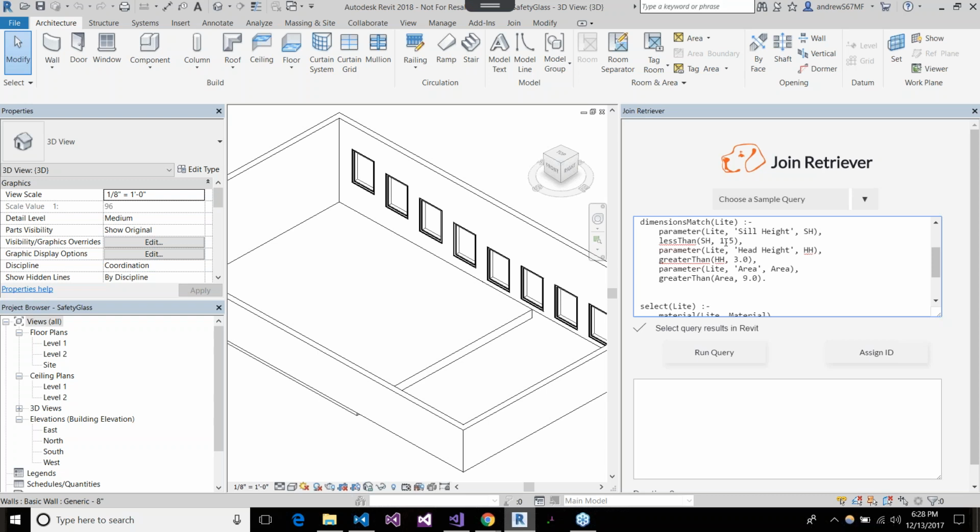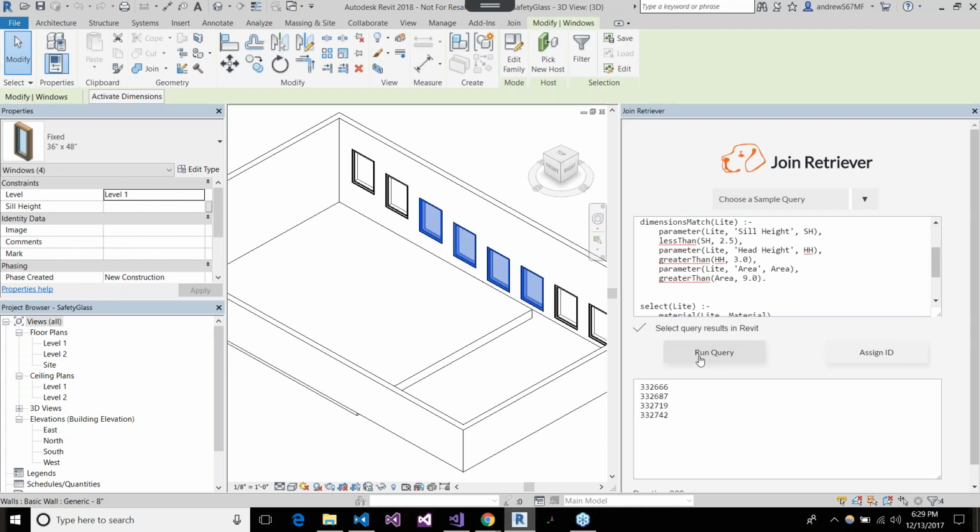So if we're in a different place and we needed the glass sill height to be below 2.5 feet instead of below 1.5 feet, we can just update this and run the query. And we can see that Retriever has gone and sniffed out each of the panes of glass that meet the requirement for safety glass in the IBC. You do this without having to tab through it. You do this without having to set up complicated filter rules. You do this without having to schedule it and then go through and click and check every case one at a time.